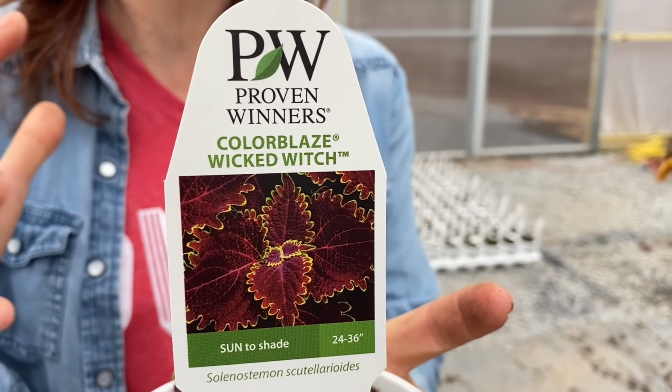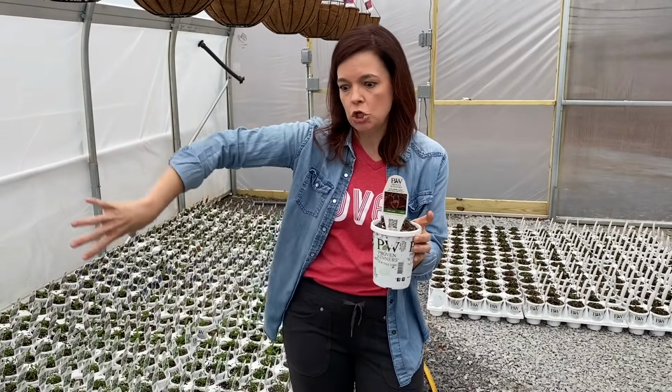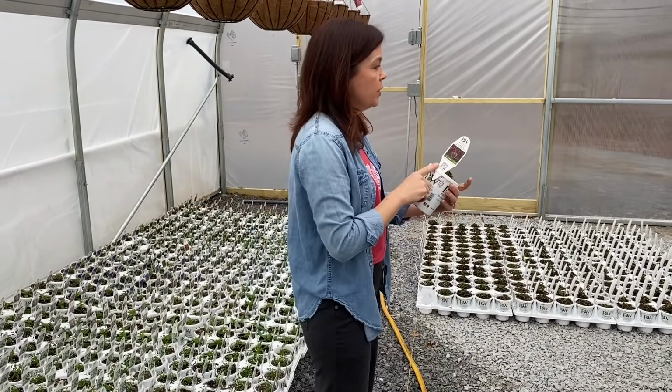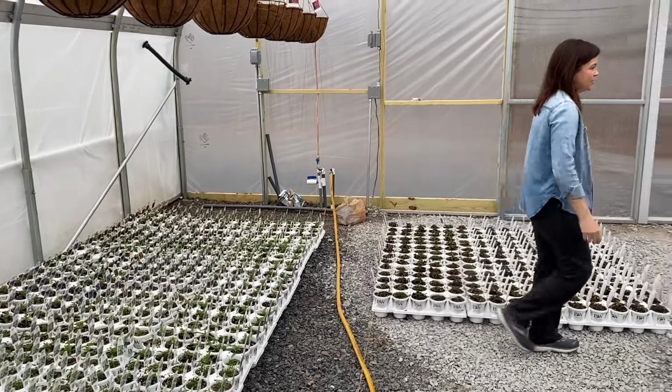It gets massive. It is just an eye catcher because of its gorgeous color. Again, containers, landscape. I did it in the landscape in this huge swath with lime green coleus behind it. It was stunning. So get your Wicked Witch. It's a great one. And then I know y'all are excited about this.